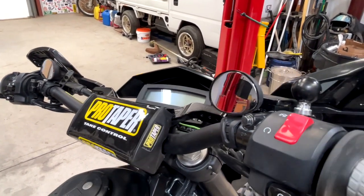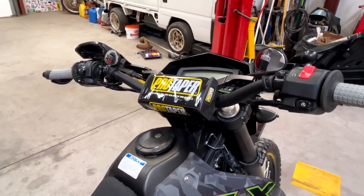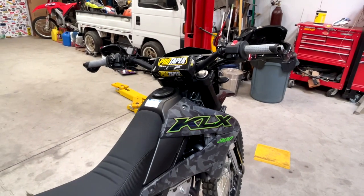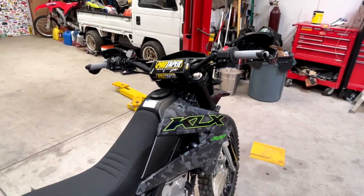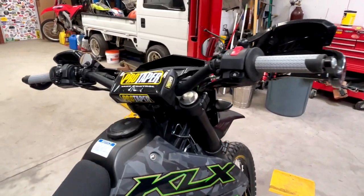So I did get the double take mirrors. I don't have them on there right now. They are nice. That way you can keep them up, fold them down, do whatever you want. And like I say, the view on those is way better, a lot better from there. That's pretty much all I have up here on the controls.